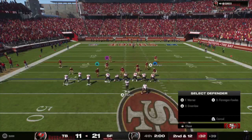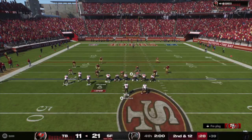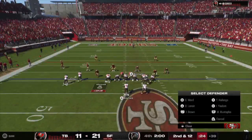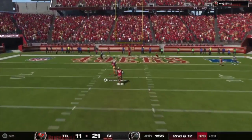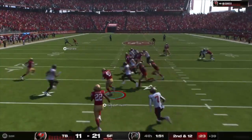Now on 2nd and long. They send Evans in motion. They'll drop to throw. He'll air it out down the middle. And for a 3rd time today, he's intercepted.